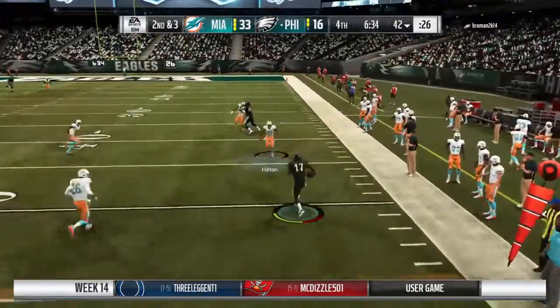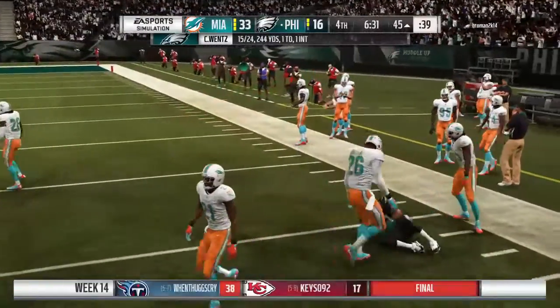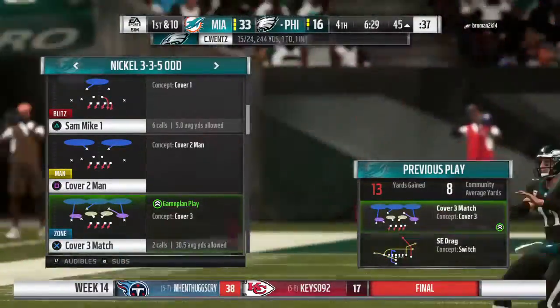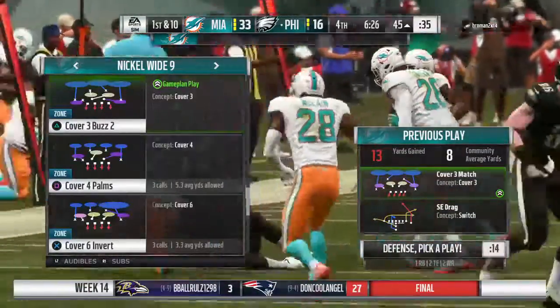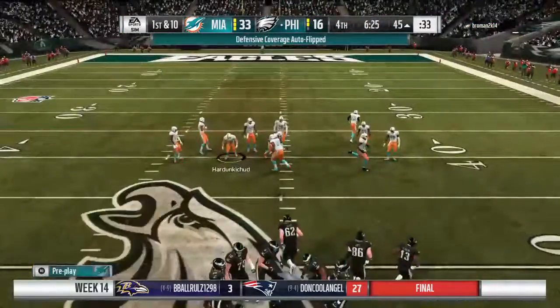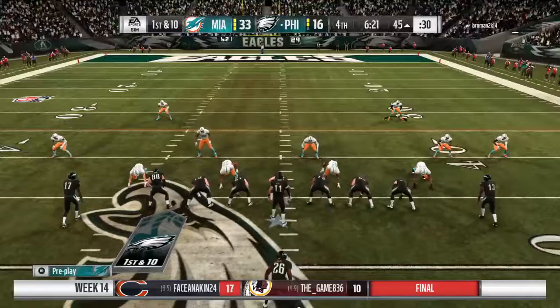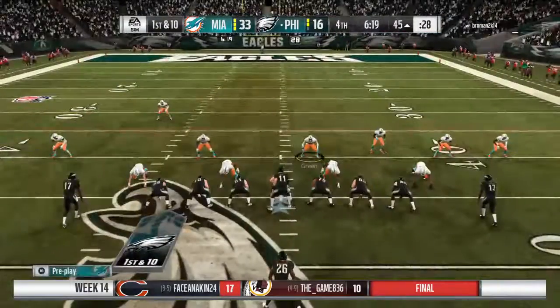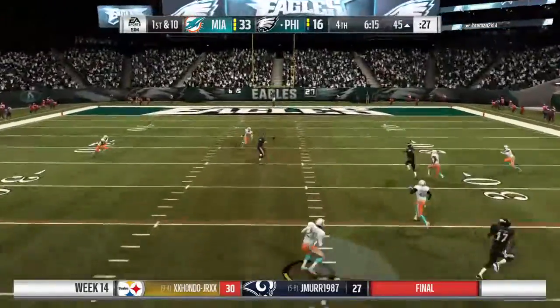Now he's flushed out right. Caught right side. It's Jeffrey. And he'll be taken down across the 50 at the 45 in enemy territory. An Eagle first down. Wentz hooking up with Jeffrey. So now 1st and 10 as they've crossed into Miami territory at the 45-yard line.